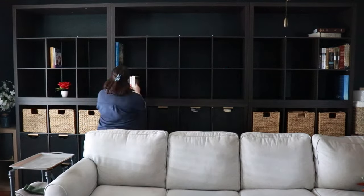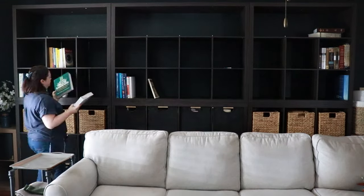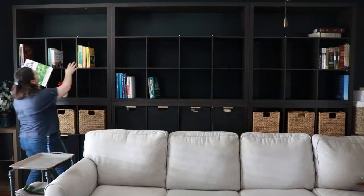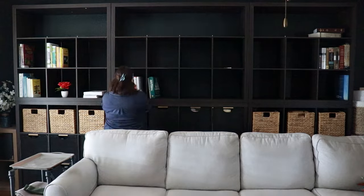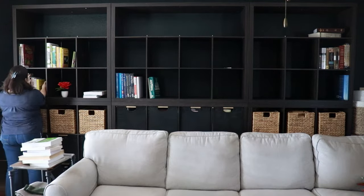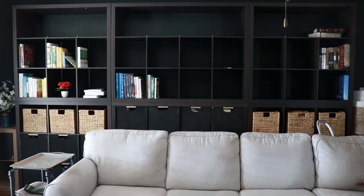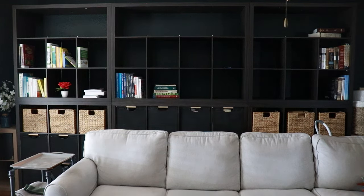And you guys, my books are finally getting their freedom. These books have been in boxes for between 1.5 to 2.5 years, depending on which books they are, if they are the newer ones or some of the older ones. So some of these books I haven't even seen in 2.5 years. So I'm so excited to get these out and have them on the shelf. And it took me a while.